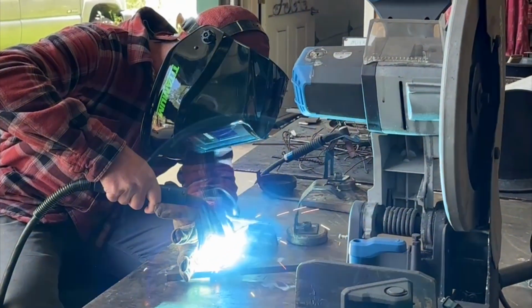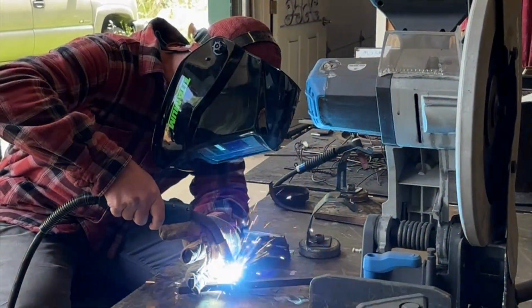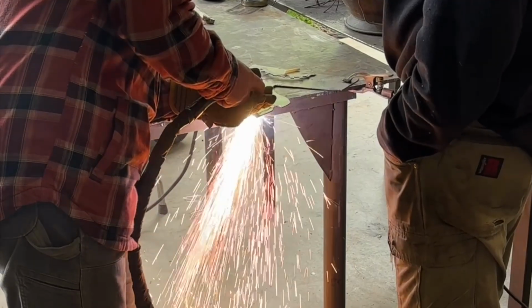For Greg, for Steve, and now maybe for me, welding is more than a craft. It's a way of expressing something deeper than words. So if you've ever wanted to try welding yourself, I hope this is the spark that starts you off.